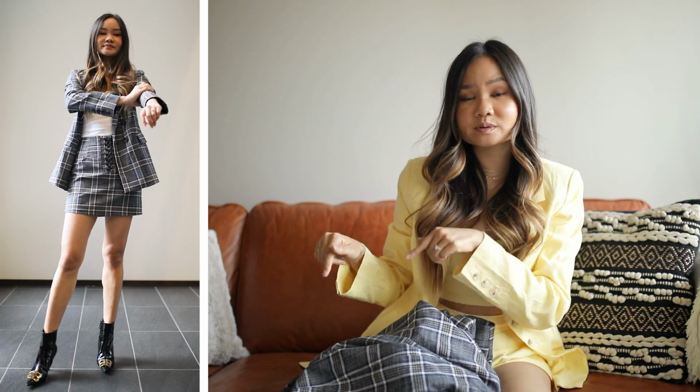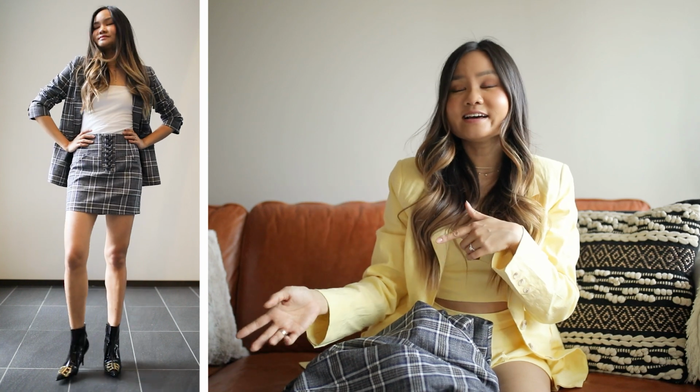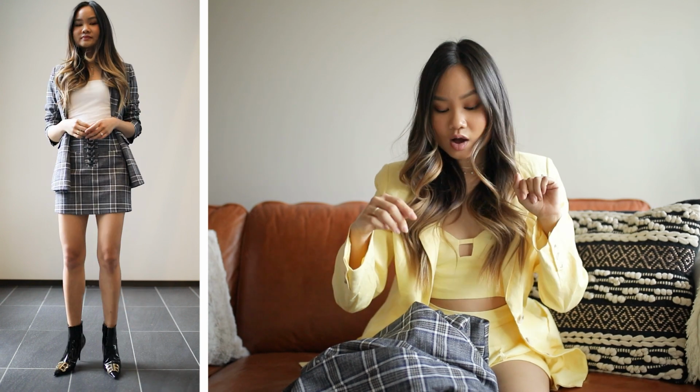I picked this outfit specifically because it's paired with the skirt, and I felt like it would make you feel a little bit less hot in the springtime, whereas in the winter, you definitely usually would gravitate towards pants instead, which is why I picked this one. And I think it looks really chic with the plaid detailing.